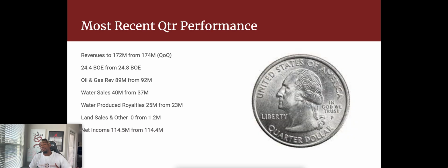So if you look at their most recent quarter, this will be Q2 versus Q1. They had revenues of $127 million, down from $174 million in the first quarter. They averaged 24 BOE, which is barrels of oil equivalents per day. So 24.4 thousand, down from 24.8 thousand per day. They had oil and gas revenues of $89 million, down from $92 million. Water sales of $40 million, up from $37 million. Water produced royalties of $25 million, up from $23 million.